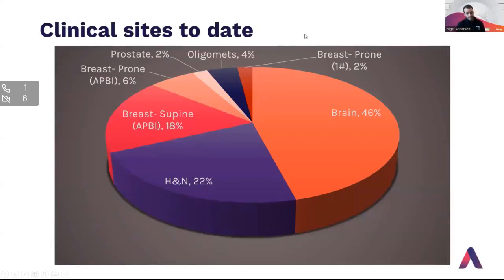So a little bit of an update on where we're sitting today. As you can see here, a large majority of our work has been above the shoulders. We've done a lot of work in the brain space and also in the head and neck space. But more recently, we've moved into other sites as well. You can see we've moved into breasts in terms of APBI treatments in both the supine and prone positions. We've also moved into a breast prone single fraction pre-surgery protocol as well, which we've recently recruited our first patient to. We've also moved into prostate and oligometastatic work as well, which we're seeing some real benefit and starting to utilise the adapt shape functionality even more due to the movement we see in these parts of the body and what this adapt shape functionality can help us with.